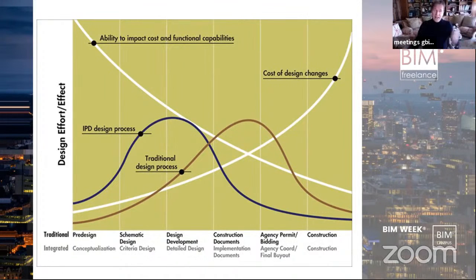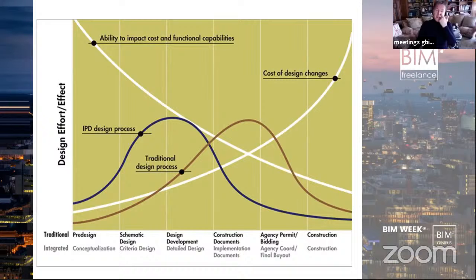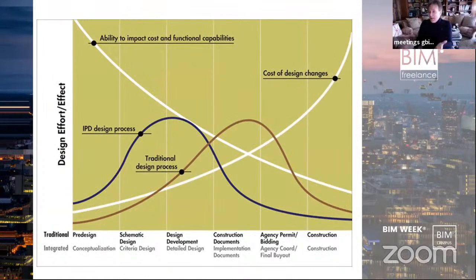If we look at this curve, you see that the ability to impact cost and functional capabilities is decreasing with time. On the other side, the cost of design changes is increasing, especially from the construction documents. And the point is, we are doing the job right now by designing and then looking for somebody to build. This is not design-build. This is not the right way.